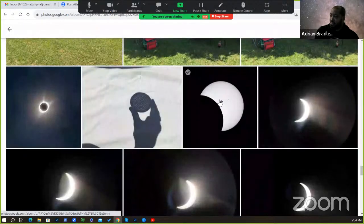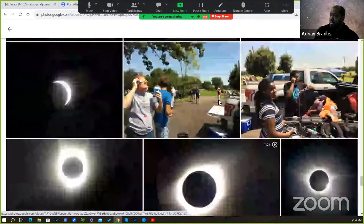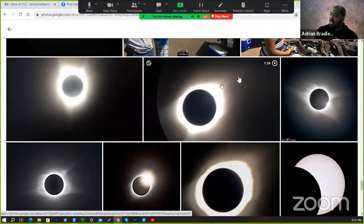And even though you know what's going on, there's still a lot of wonder. If I didn't know the science behind this, or have any kind of warning, I might feel like something terrible is about to happen because the sun is gone. The corona is out there, but it is truly a beautiful and marvelous event. So hopefully you'll be able to hear this. Scott, just let me know if you can't hear it.